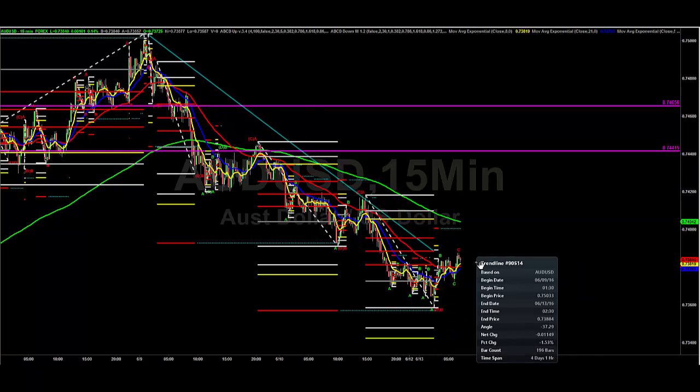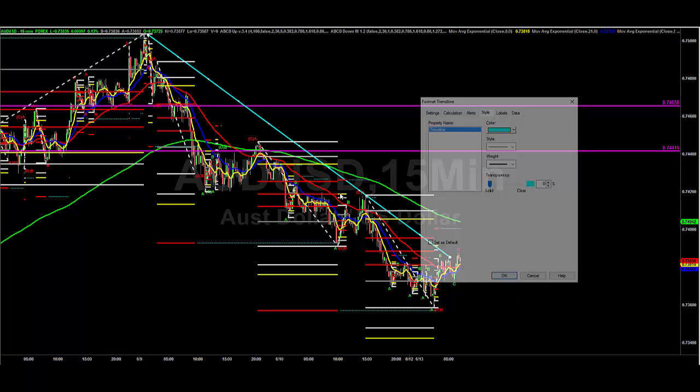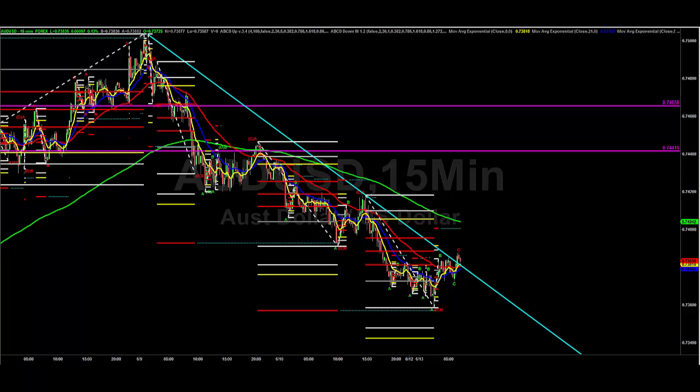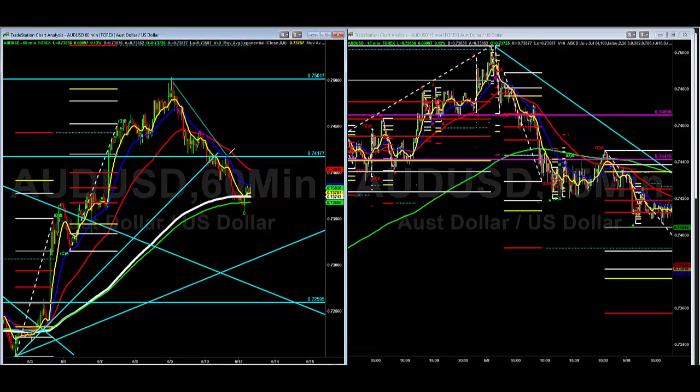Okay, and we have broken the trend line. Now that was probably in low volume, so I'd question how much impetus I'd give this move here. Now you can see it's only just broken out. On the 15, we'll do it on the hour instead. It's probably a bit more realistic. So the hour probably hasn't closed above. So this is the trend line I'm looking at.